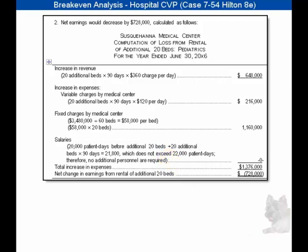So when we add all three of those items together, plus the zero for additional salaries, we wind up with a total increase in expenses of 1,376,000. Additional revenue, I said three items, it's actually these expenses here. If we add up the 216,000, the 1,160,000, plus the zero to get 1,376,000, we subtract that from the incremental revenue of 648,000, we see that the net change in earnings from rental of an additional 20 beds would result in a decrease in earnings of $728,000.